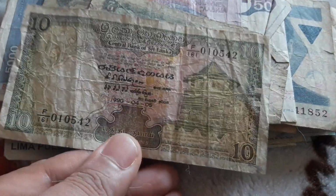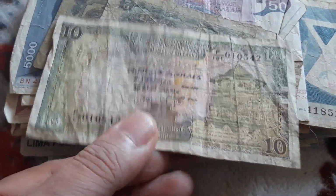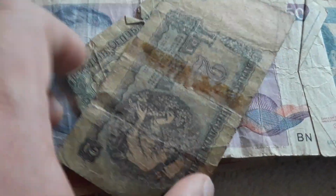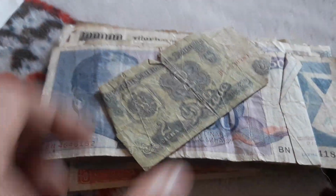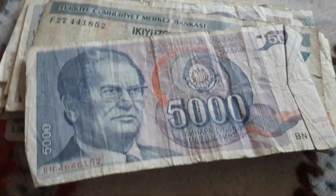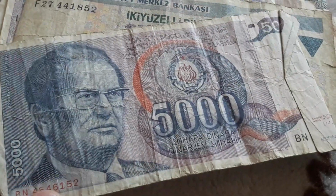The beautiful 10 rupees from Sri Lanka. I really like the Sri Lankan banknotes. I collect them all, so this will go to my collection, even if it is heavily circulated. I really like the design. An old undamaged 2 leva from Bulgaria. Another one, the old hyperinflation banknote series, 5,000 dinars. Another Turkish lira, 100 drachma from Greece, 1,000 Turkish lira from the 70s.